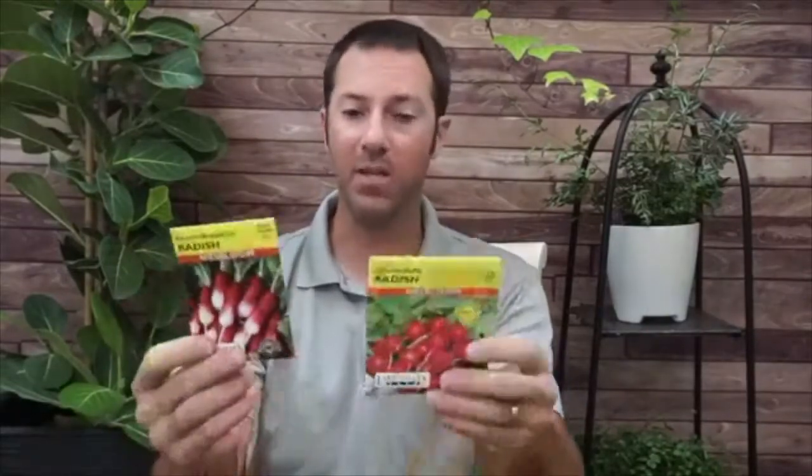Watermelon radish. So this is kind of the opposite of what you're used to. You're used to the red outside and then the white on the inside. This reverses that. Now what that means is it does take a little bit more time to get that color. But these radishes mature in 25 days. So you get radishes very, very quickly. So this would be another one of those that I want you to stagger your plantings. They sprout in only 5 to 10 days.